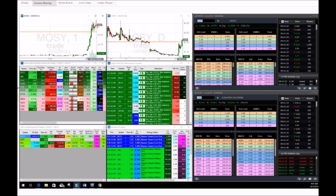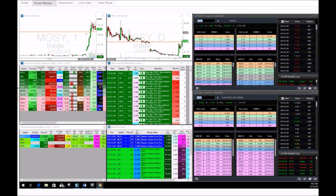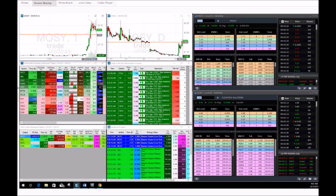Quick little upper shadow at the top. Most likely it's going to fall back down towards around this 2.15, 2.14 mark right here on MOSY. But after a long upper shadow like this, sometimes we do see some nice cracks. So let's see what's going to be happening. It might come down to $2. It may look to come down towards this $2 mark before it gets some nice activity back towards it again. We do have this upper shadow right here at $2, which would hold it as some sort of support.